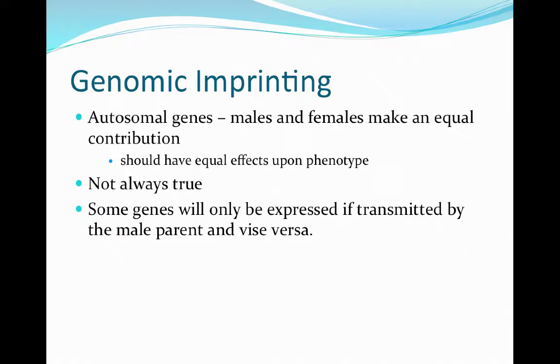Chapter 5, and we're going to begin with talking about genomic imprinting. This concept really is isolated to autosomal genes. Just keep in mind that when it comes to autosomes, we're talking about non-sex chromosomes. Through the process of meiosis, the genetic material coming from the male and the genetic material coming from the female are going to make an equal contribution to that new generation.